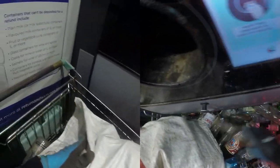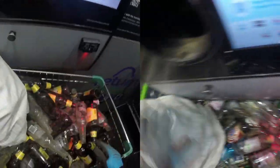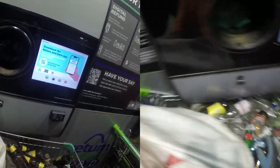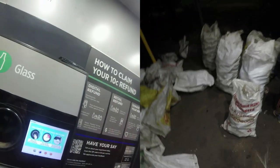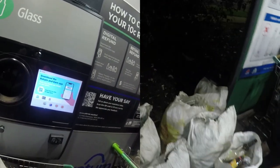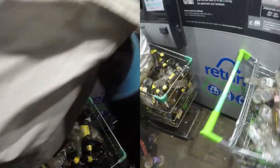Don't do that. Don't break them. It's too long to get them. And the rest of it. Do you have enough room for another one? I haven't emptied this one here in the corner. Oh, okay, you're in the room there.